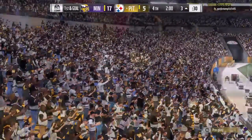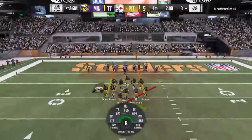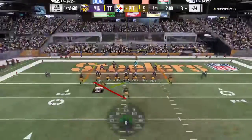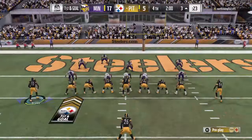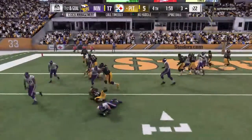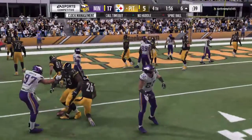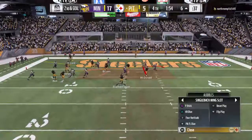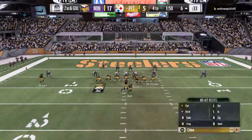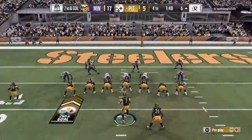1st and goal at the 3-yard line now. Two. They'll try and run it in with Bell. That is not going to be any help as they dump him behind the line of scrimmage. The loss of a full 3 yards, and now it's second down.